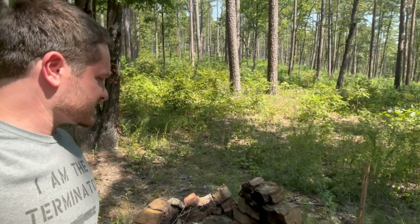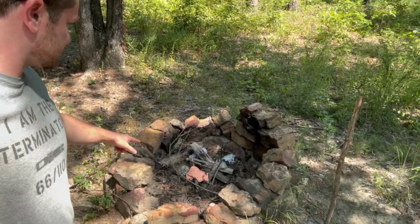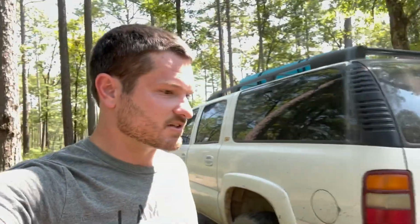Anyway, we're out in the Ozarks. It is 103 degrees. It is so hot today. And we found a campfire ring with some trash in it. Little camp spot here. We're just checking out some roads, doing some exploring. Maybe we'll find a creek and chill and fish or something like that. But for the most part, we're just kind of checking out some roads we haven't been on. And so we're going to see what we can get into.